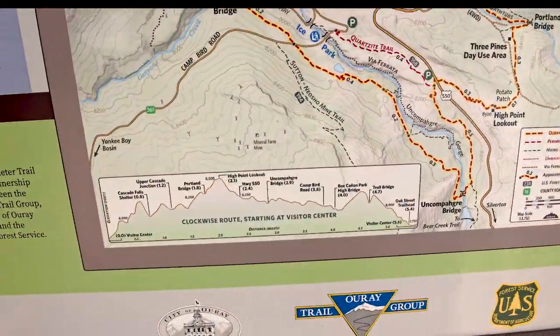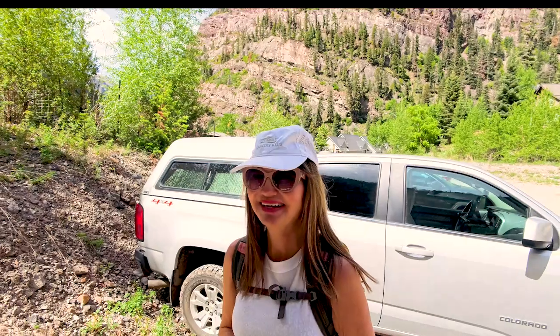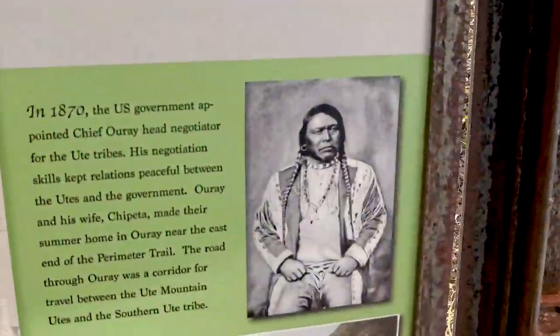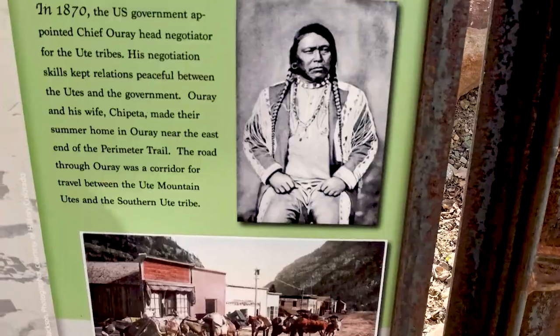This one has 3 waterfalls and 2 bridges. There's a high bridge, and I believe there's a low bridge. There's the High Point Lookout, and then 2 to 3 waterfalls. Hey, it sounds like a fabulous one. The Ouray, in case you're curious, here's an 1870 picture of the chief.